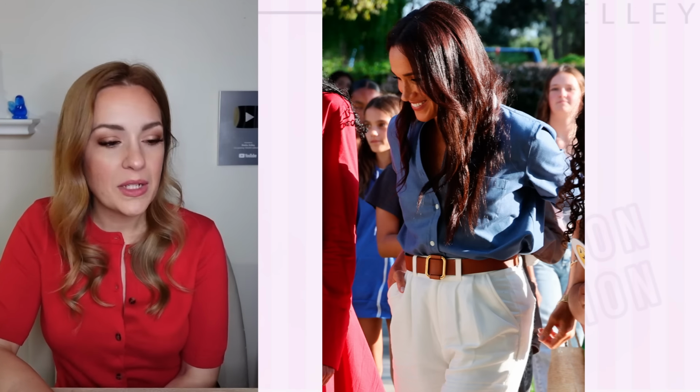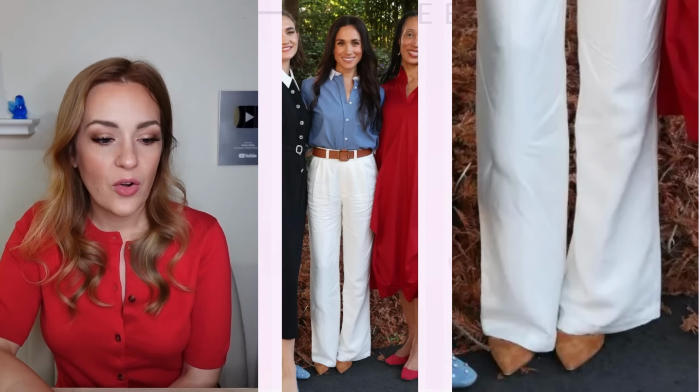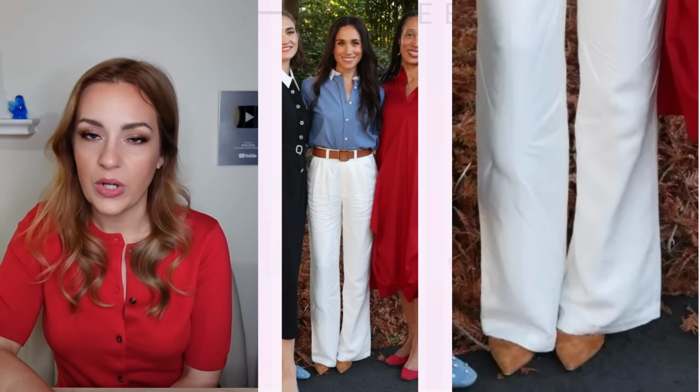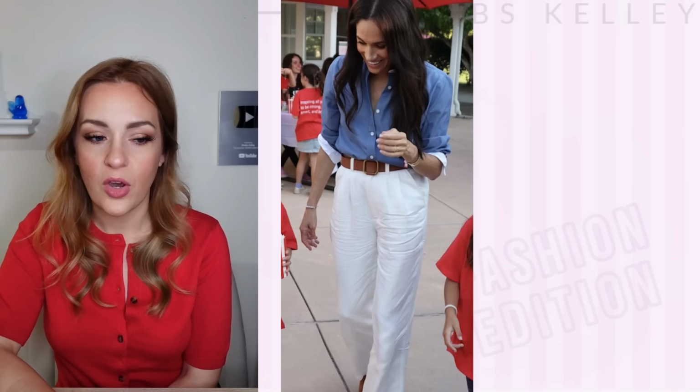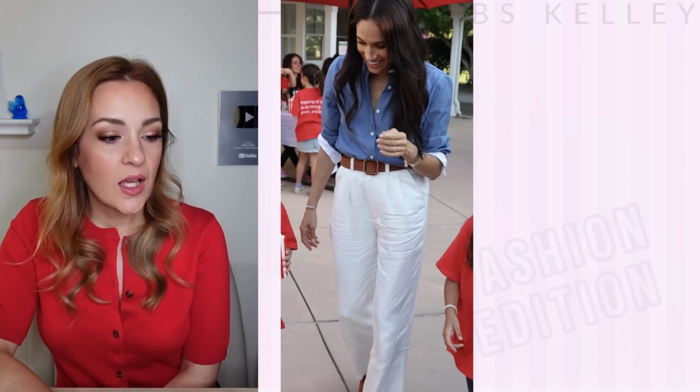Who'd have thought? Meghan Markle wearing whites and creams and beiges. It's so uninspiring. This was at the Girls Inc. visit. These are wrinkly as all get out, but at least they are hemmed better. As you can see here, they are not folding up as badly. I still don't understand why she felt the need to wear heels to go hang out with young girls for the day, but okay, here we are.